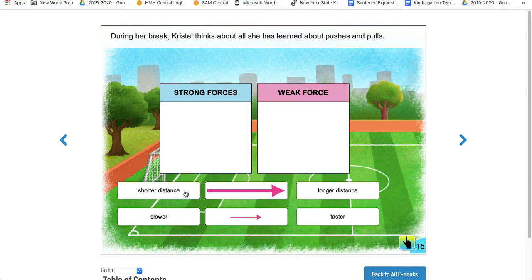So I'm going to go over here. A shorter distance. Now, I think about my forces. If I give something a strong force, is it going to go a short distance? Let me see. No, because maybe it's not. The force is too strong. Let me try this. Weak force.